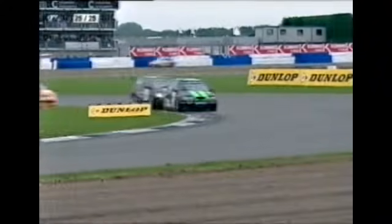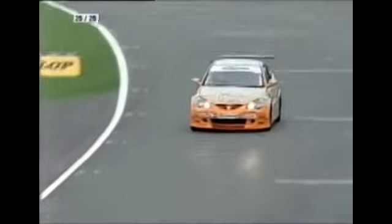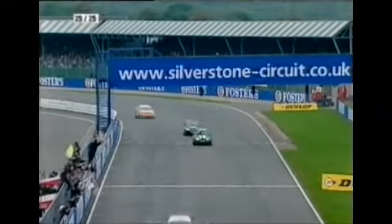He's into the final proper corner at Luffield. Chilton can't attack. It's going to be victory for Gareth Howell, the youngster who started racing when he was only 8 years old in karts, and he's come through to take his first ever win in touring cars. Brilliant drive by Gareth Howell.